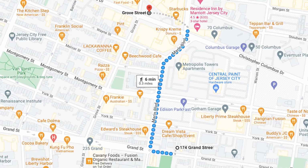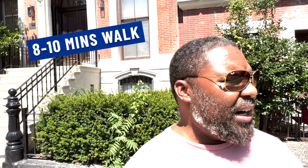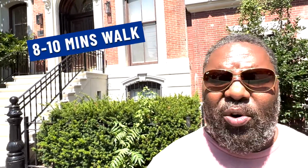I'm going to flash up a quick map as to what the walk to Grove Street Station will look like. Not very far at all. I'm estimating right off the top of my head, probably about an 8 to 10 minute walk, probably no more than 12. So there are 2 units that rented here.